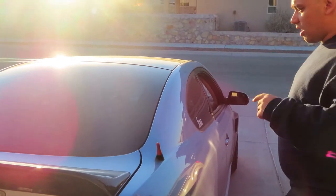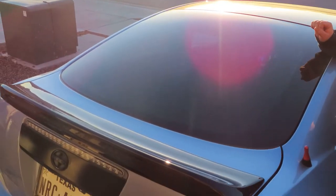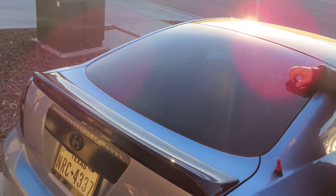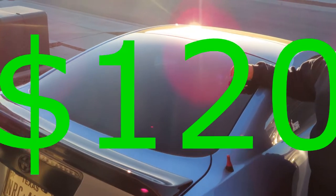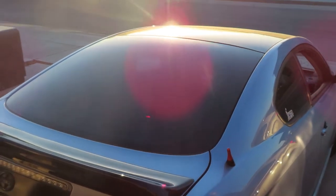But all right, another thing, window tint. This I got about 5 years ago. It's 15% all around, and it cost me about $120 as well, back in North Carolina. Done with a friend.